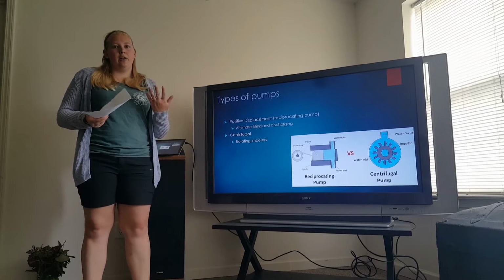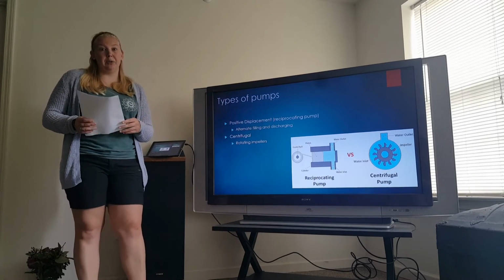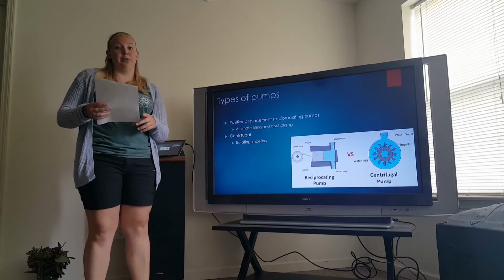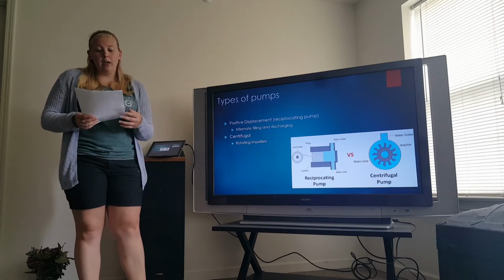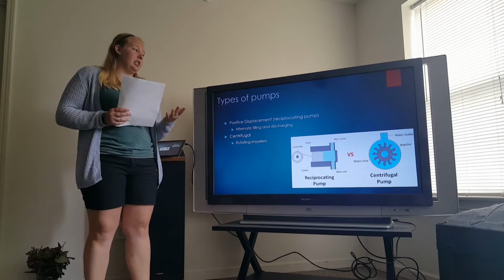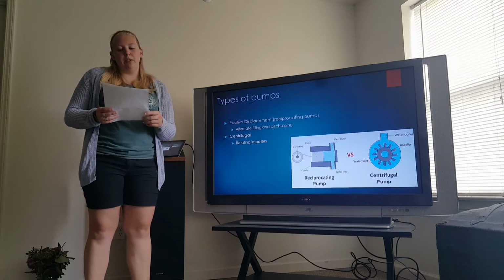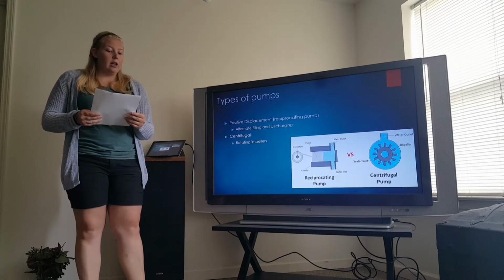So after the size of the pump is determined, we need to find what kind of pump we want to use. So the two main types are positive displacement and centrifugal. So positive displacement pumps, or reciprocating pumps, alternate filling and discharging specific volumes of liquid and allow for a constant volume to be discharged that is independent of inlet or outlet pressure.